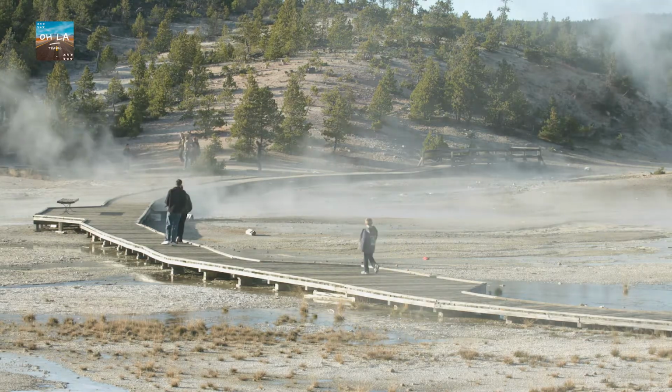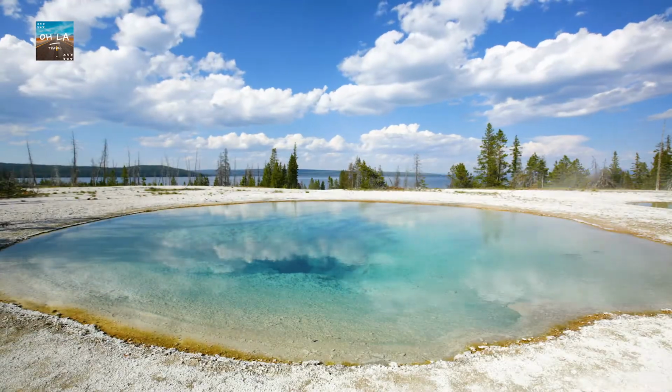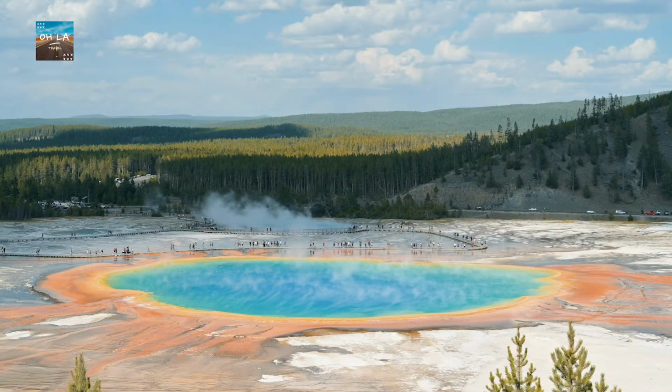Here is some advice for you when you visit the park. Don't just see it, experience it. Remember to bring a sweater. The park is chilly all the time.